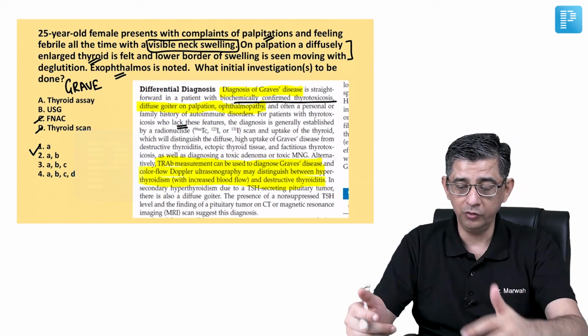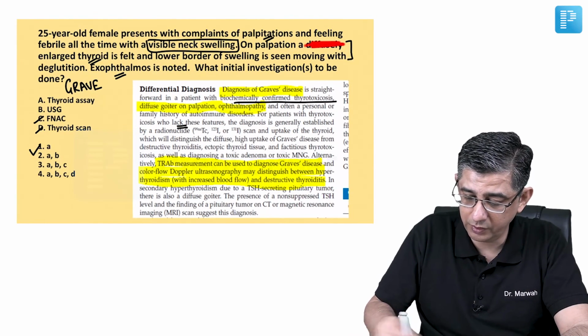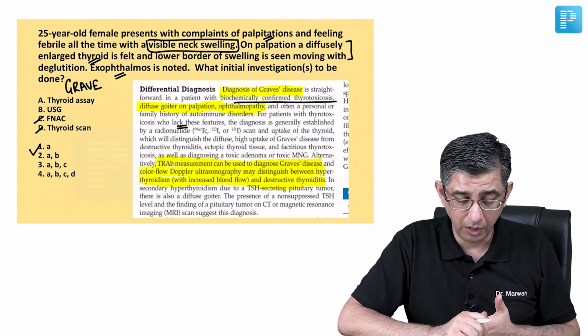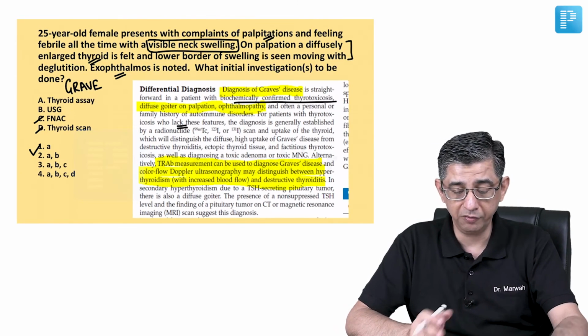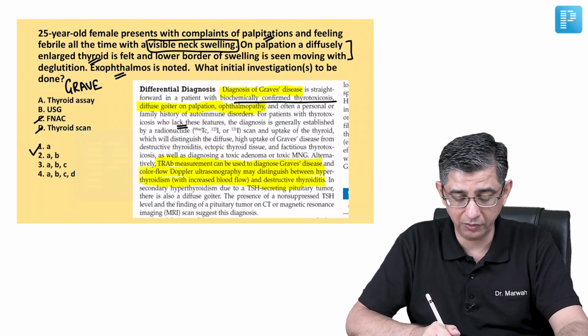Mind it, if I remove certain words there, I'll just highlight them once again. If in this MCQ the word diffuse is not given, exophthalmos is not given, young female is not given, then you definitely could be answering even A, B, and D, and even A, B, C, because if it's going to be a solitary nodule, ultimately, if I find on a thyroid scan it's going to be a cold nodule, I might have to go in for an FNAC in the patient also.